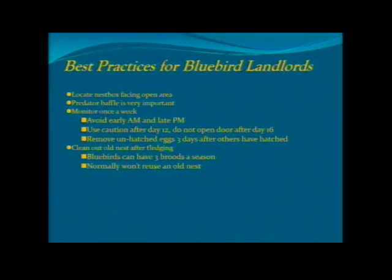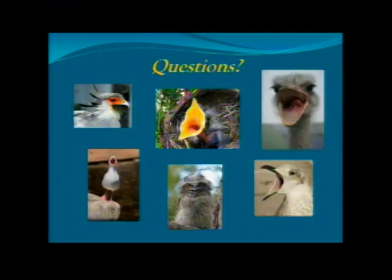Okay, put the box in an open area. Predator baffle is important. Monitor it once a week, not in the morning or late afternoon. Be careful opening that door after day 12. Don't open it after day 16. After 3 days, if you have eggs that hatch and there's still some eggs in there, take them out because they're not going to hatch. And then clean out that box, the old nest, because the female will not reuse the old nest, but if she builds a new one on top of it, that second nest gets too close to the opening, and the young fledglings can fall out before they can fly.